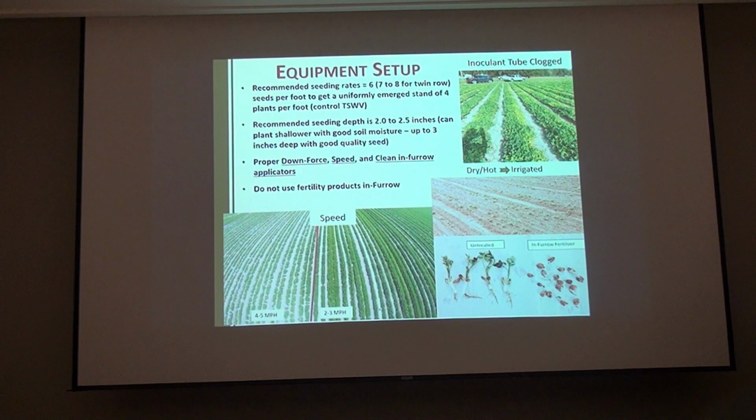Again, simple things, like inoculant tubes not being cleaned out. This caused us to spend a little money because we had so much erratic inoculant failure there. Another thing we've had in the past, we're putting a lot of stuff in-furrow.